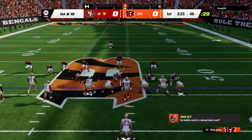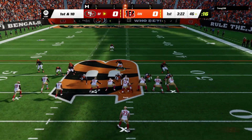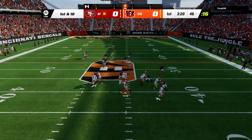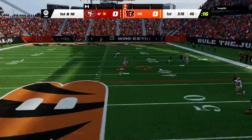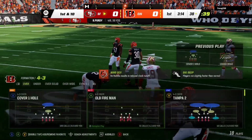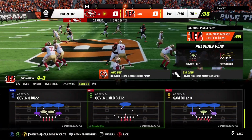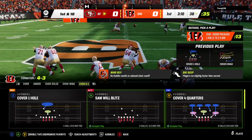Couple of 1st downs to kick off the drive. Here's 1st and 10 up at the 46. Purdy sets up to throw again. Man open, that's Deebo Samuel. And the tackle going to be made at the 38. Give the rookie another one on this opening drive and a 1st down with it.